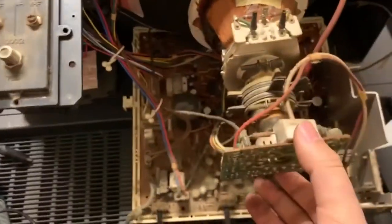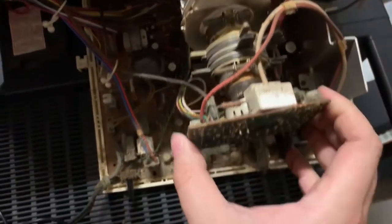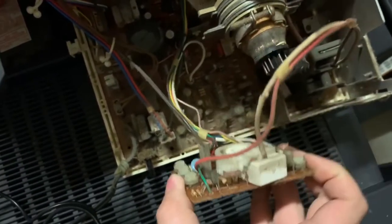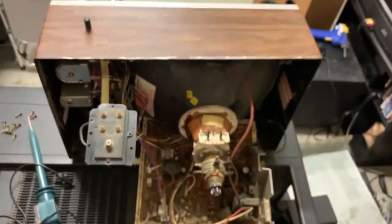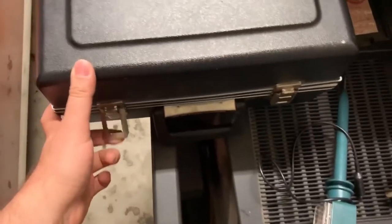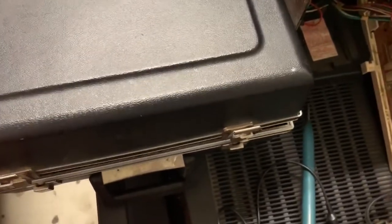Actually, we want to test the tube first, so we'll just, oh yeah, it's dirty. It didn't seem to have any glue on there, so that's good. And then we're going to test this tube and see if it's going to be worth any of my time to fix it. So we're back. We're going to use this tube tester here.